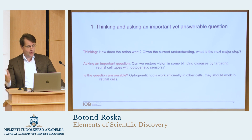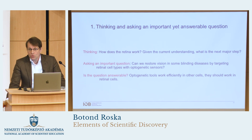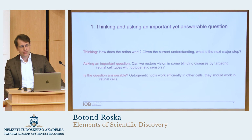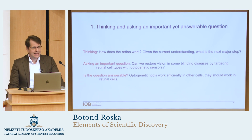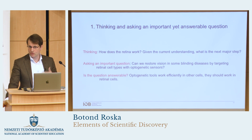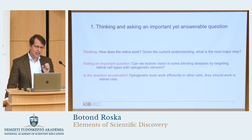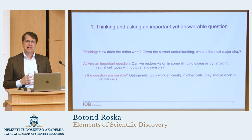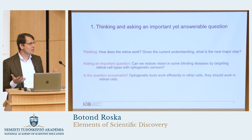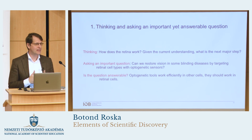Now, this was the important question, because there were simply no therapies for photoreceptor-based blindness. And there is a very important question in science: is this question answerable? I'm not saying that you should always worry about that. Mathematicians who worked on proving Fermat's theorem, for example, it was 300 years, it was not proven, and yet people tried and tried. So I'm not saying that, but nevertheless, for an experimental scientist like me, if you ask questions which are never answerable, you will not get funding from anyone. So it's more a practical way of thinking. It's not necessary, but to me it's important that at one point it's doable.